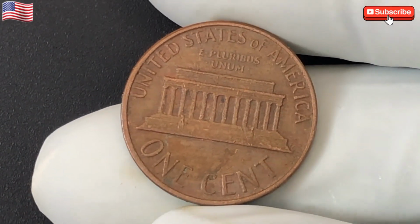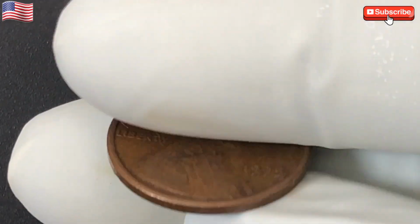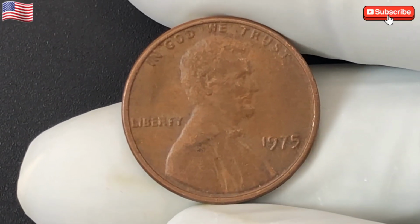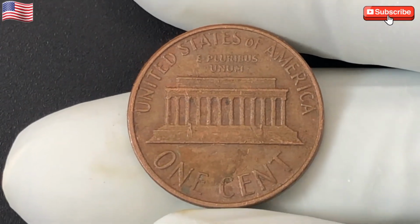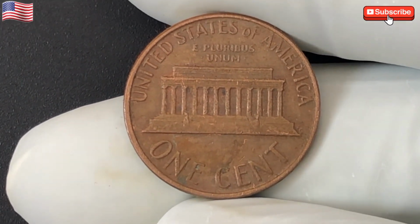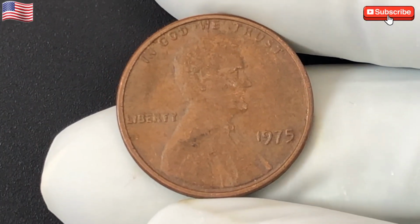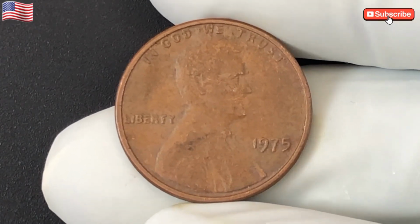In conclusion, while the 1975 penny might seem like just another coin from the 1970s, it has the potential to be worth a lot more than you'd expect. Whether it's in uncirculated condition or features a rare minting error, a 1975 penny could be worth $29,000 or more. So, before you toss that penny into your pocket or spend it at the store, take a moment to check its condition. You never know, you could be sitting on a small fortune.